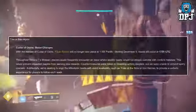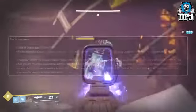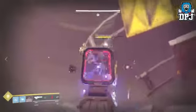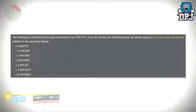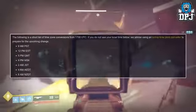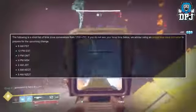Additionally, we're seeking to align the milestone resets with event availability, such as Trials of 9 or Iron Banner, to provide a uniform experience for players to follow each week. The following is a short list of time zone conversions from 1700 UTC. If you do not see your local time below, we advise you to use an online time zone converter to prepare for the upcoming change. So 1700 UTC is 9 AM PST, 12 PM EST, 5 PM GMT, 9 PM MSK, 2 AM JST, 4 AM AEDT and 6 AM NZDT.